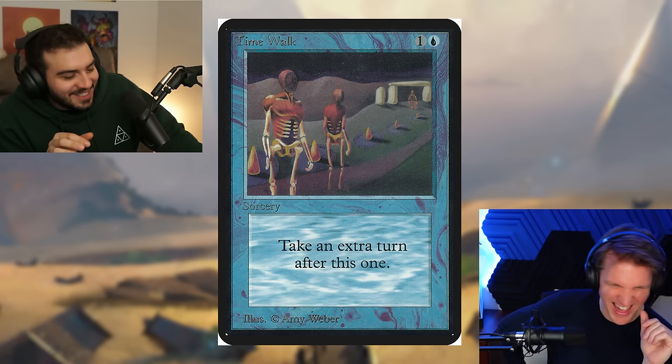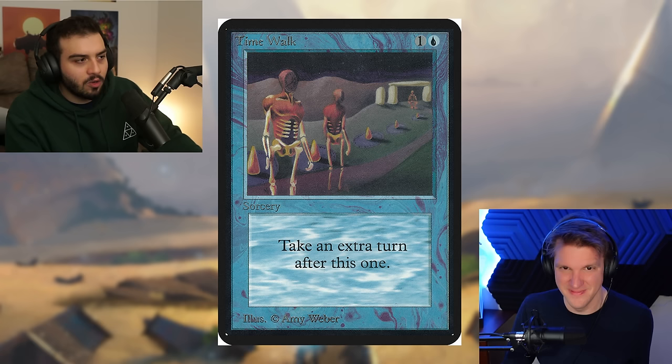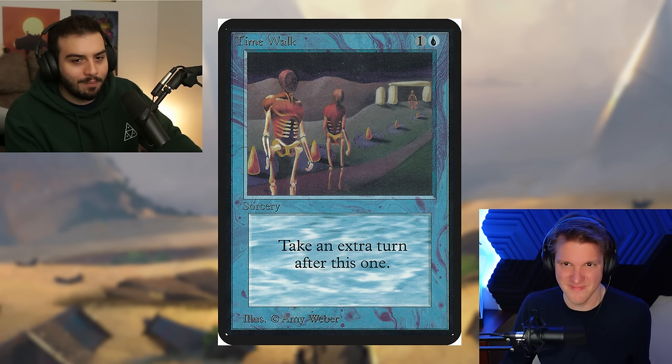This card, just for context, you're paying two mana to get that two mana back, but you also get all of your additional mana, and you can attack again, and you can draw another card. That's what this card basically reads as. So yeah, absolutely disgusting, broken. If this card was in Hearthstone, it'd be banned. They would have to remove it from the game.